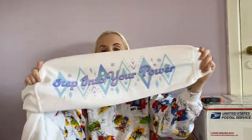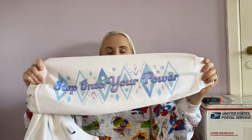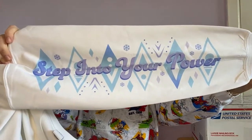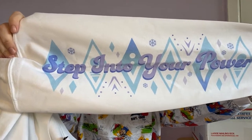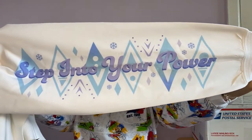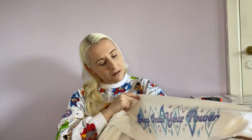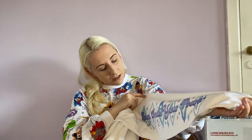I'm going to try and hold this up so you can see it all properly. So that's all along the, is that the right sleeve? Yeah, the right hand, I'm getting this wrong. So it says step into your power all along the right hand sleeve. And then it's got the different spirit elements. So earth, air, fire and water. And then obviously Elsa is the fifth spirit.